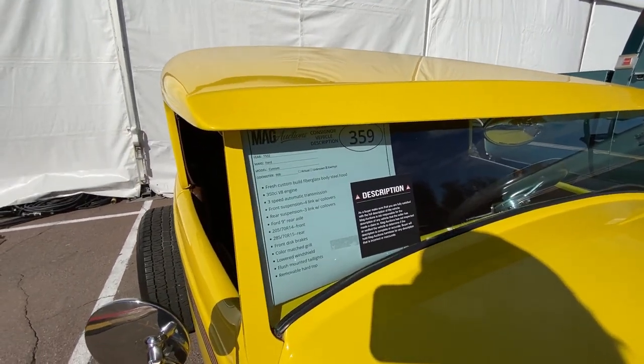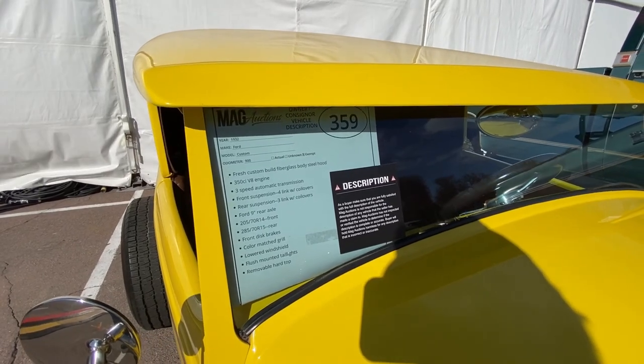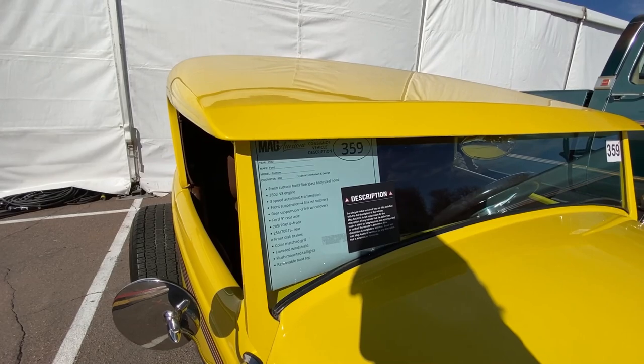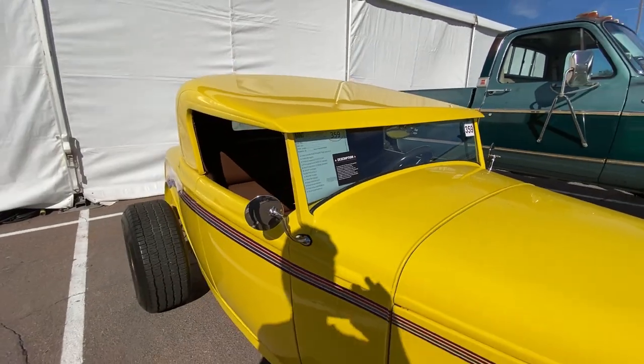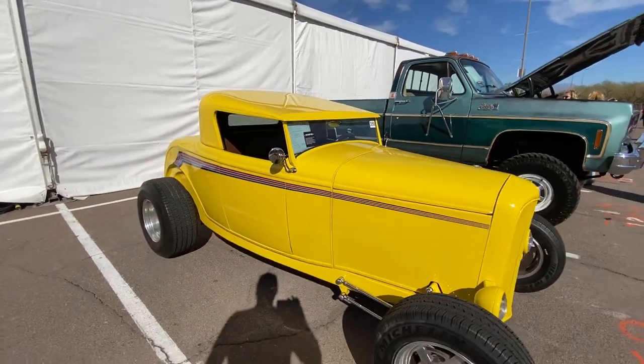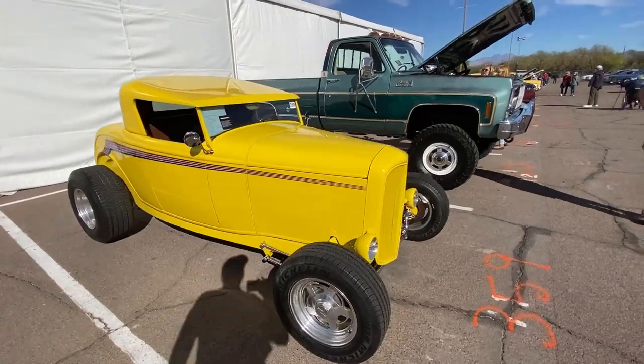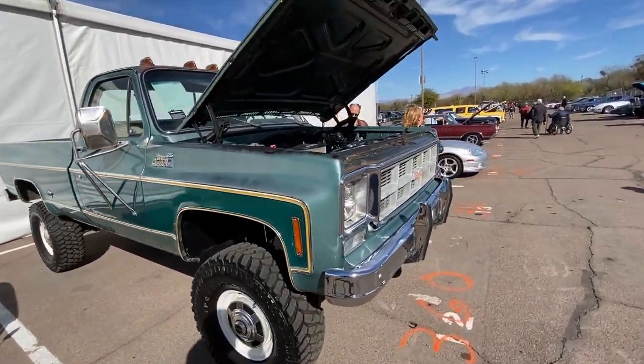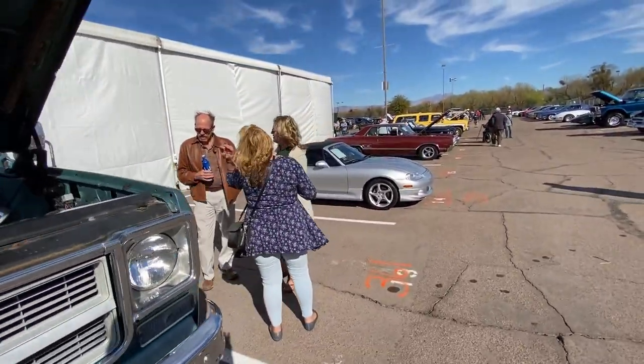'32 Ford Custom, fiberglass, steel hood, 350, 3-speed automatic, 9-inch Ford rear end, disc brakes. Cool looking car. Pretty cool. There's a little bit of everything here. I'm not sure what direction to point the camera at.